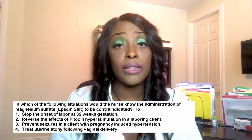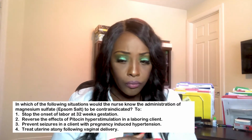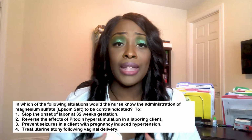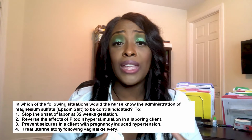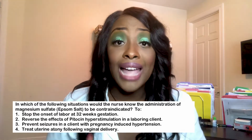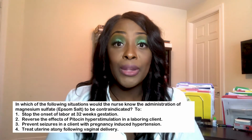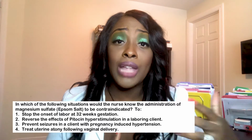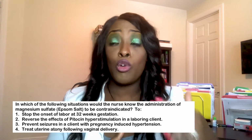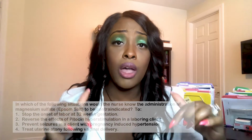Another reason we give magnesium sulfate, guys, if a patient's in pregnancy-induced hypertension, they're close, they may get seizures, we may give magnesium sulfate, because another action of magnesium sulfate, it causes massive vasodilation. And we know whenever blood vessels dilate, what happens to the blood pressure? It goes down. So if a patient's in pregnancy-induced hypertension and it's really bad, we're worried about her going to seizures, we'll give her magnesium sulfate, and it'll cause vasodilation, and it'll cause the blood pressure to go down.